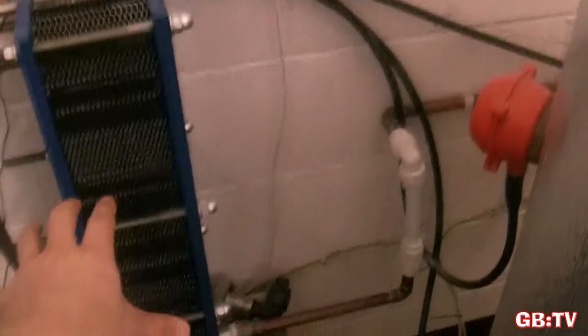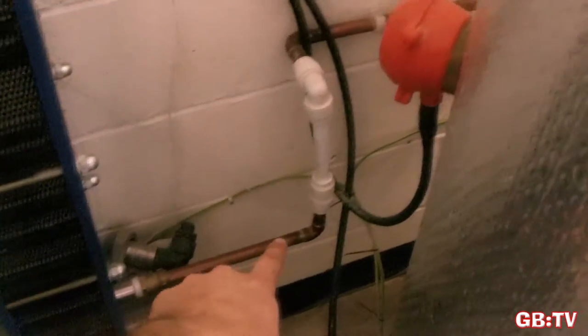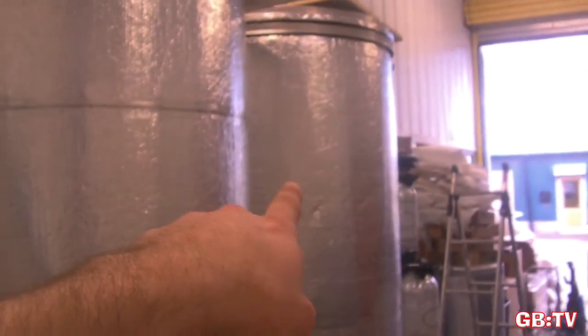All that heat gets pumped out as hot water, follows that pipe, and goes back into the hot liquor tank, and it's already heated and it just stays warm. So you don't need to keep reheating the hot liquor. It uses the residual heat from our brew now to warm that water back up. They swap temperatures through here, which is genius, something I've never known before.